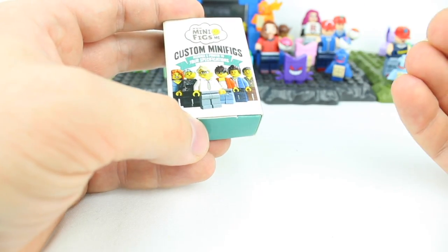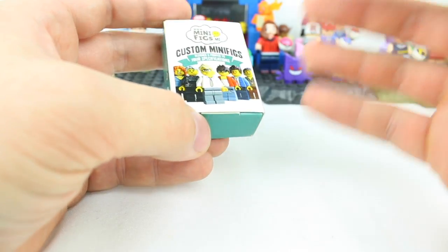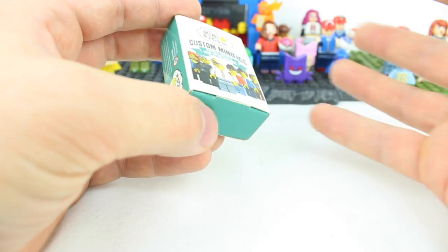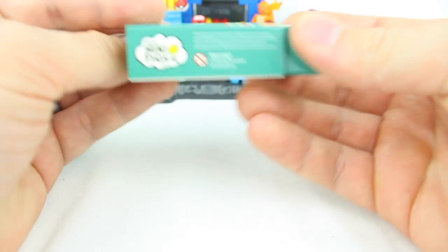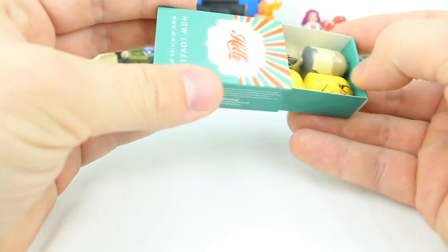I'm mostly excited about the video game characters that they have on there, so I'm definitely going to be probably getting some more of those. I'm really excited about that, but you could tell that they're really passionate about what they do. And they all come in this Matchbox type cover here.